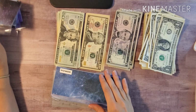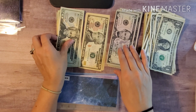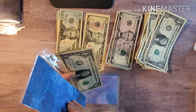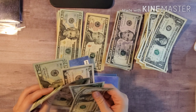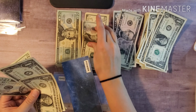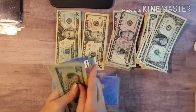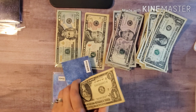So there's that. Next up, we have power, and power gets 26. So 25 and 26. And we're just going to trade out that for a 10. All right. So power now has 20, 40, 51, 52.